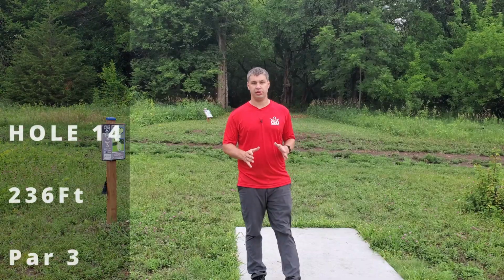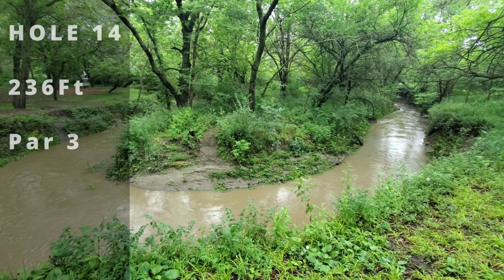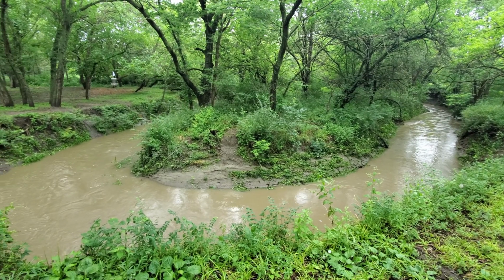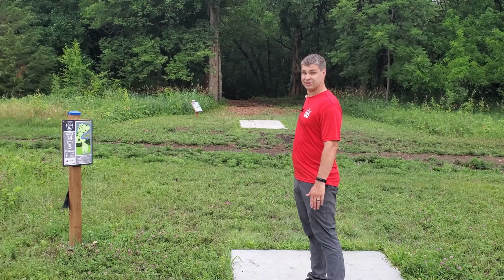Hole 14 is a 236-foot par 3, super tricky as there's the slough that kind of comes and circles around in there. So you have to kind of throw over that, and then the basket sits over to the right.